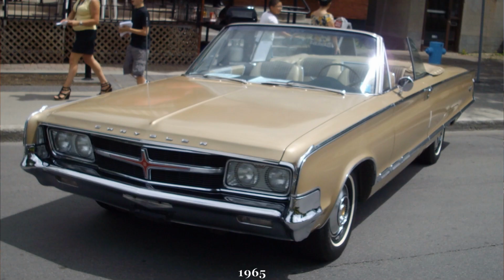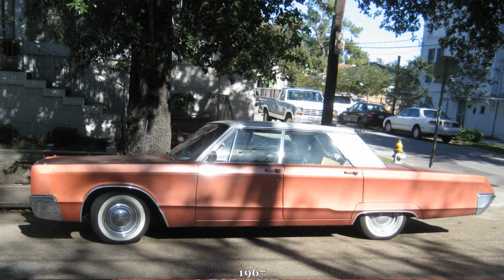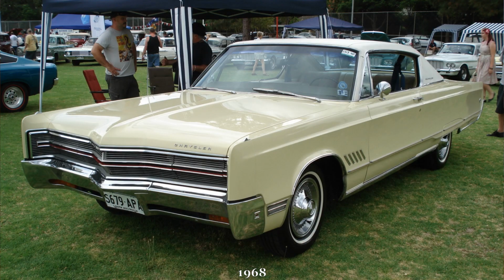The 300 non-letter series continued with the 4-door and 2-door hardtops and 2-door convertibles and a 7.2-liter V8 in 1967. The styling was revised, and in 1968, concealed headlamps were added. Between 1969 and 1970, styling was revised. 2 engines, the 440 and the 440 TNT, were offered.